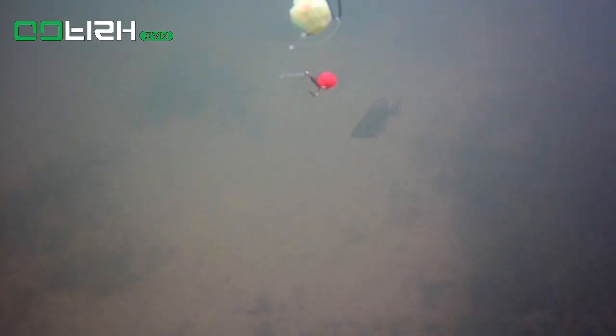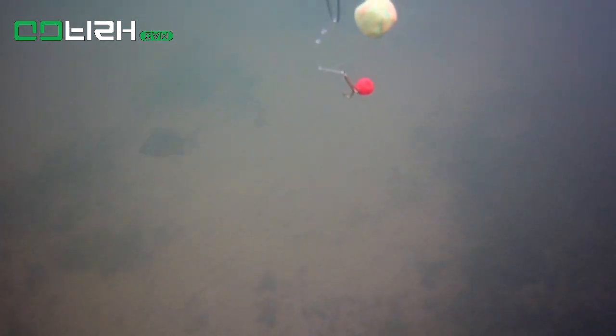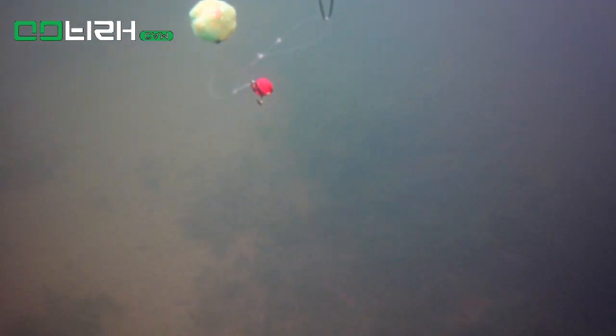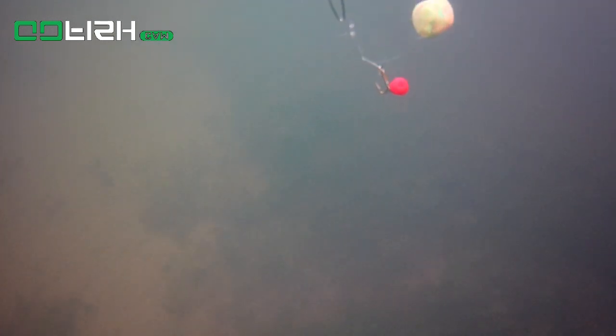Turns out to be a little bluegill. In fact, I think there were several bluegill kind of checking things out, just kind of going by. Well, the water's clear enough that we can see. It doesn't look so clear in this video, but luckily from where our vantage point was on the pier, we definitely could see all the way to the bottom.